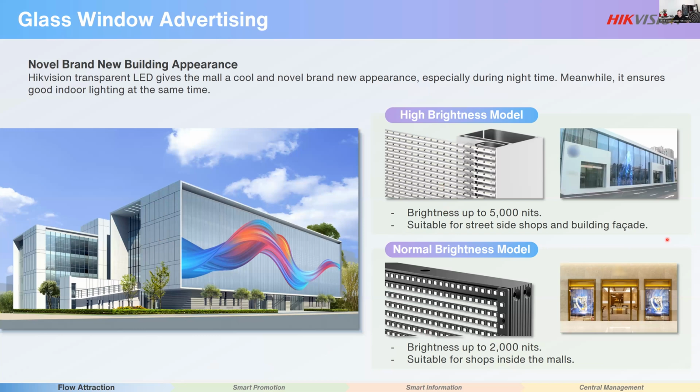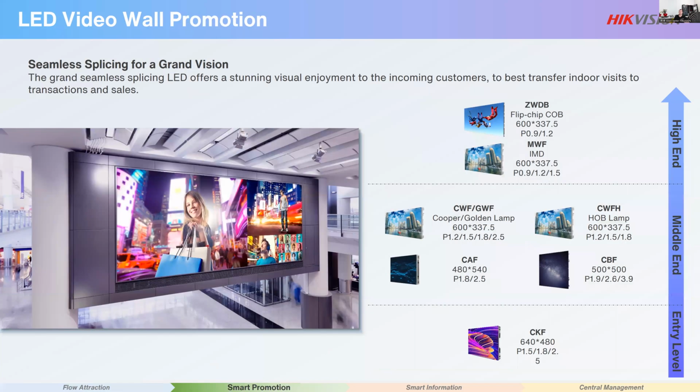And then you have the normal display model. Whoops, there goes my mouse. The normal display, and we'll get into these details a little bit more further on, but they are pretty nice for inside a shopping mall area where it's not needed to be that bright, but at least at 2,000 nits itself. And then moving on from there, we have our inside the shop displays itself, which is pretty nice for video wall. Starting again with our entry level, that is the CKF model.